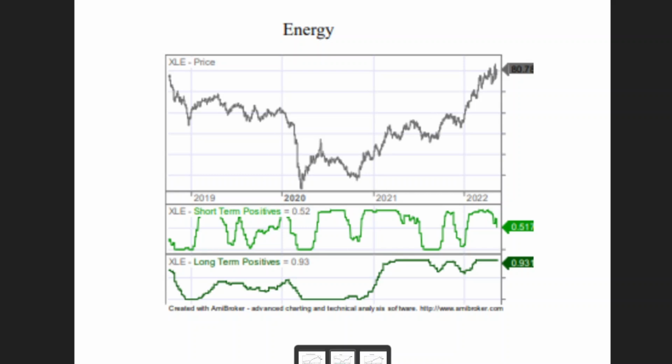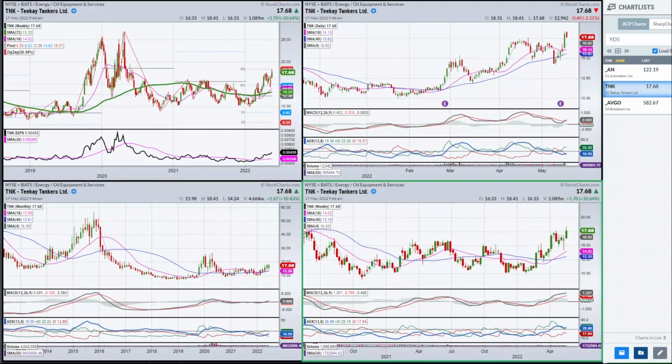a stock inside that area. So let's go ahead and go with TNK. Now, if you look at what's taken place here, look at this huge base that has developed in TNK, this Teekay Tankers.